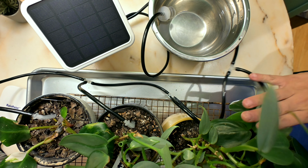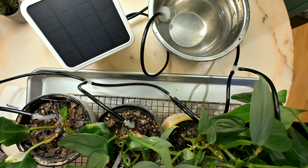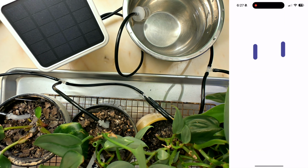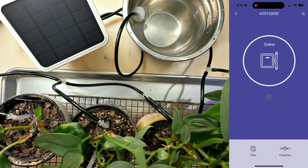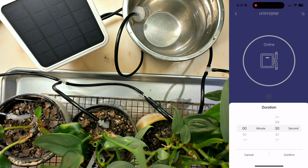So without further ado, let me grab my phone and test this baby out. The HomeGar app, turn it on. Let's say I only want to water this thing for maybe 30 seconds, right? So I'm gonna do 30 seconds as the duration and press confirm.